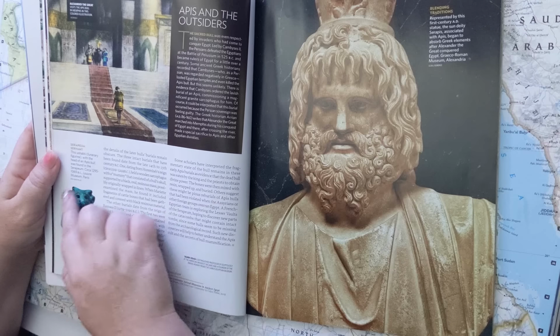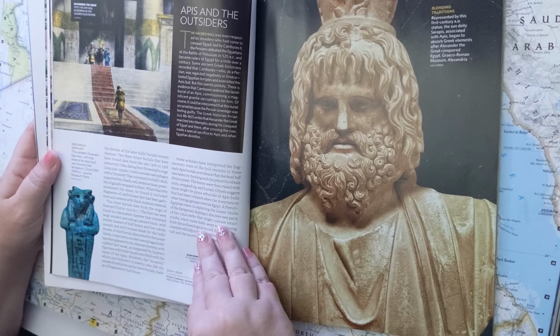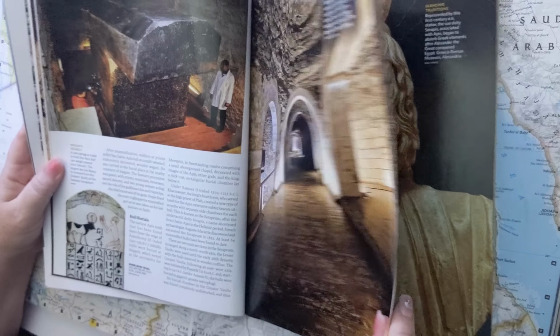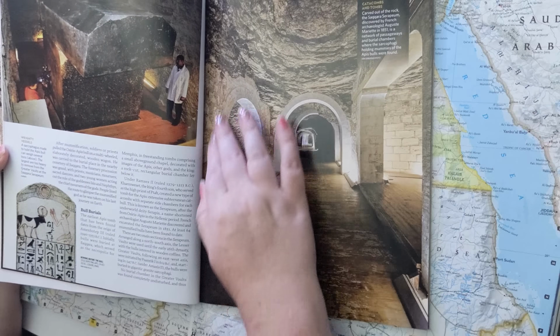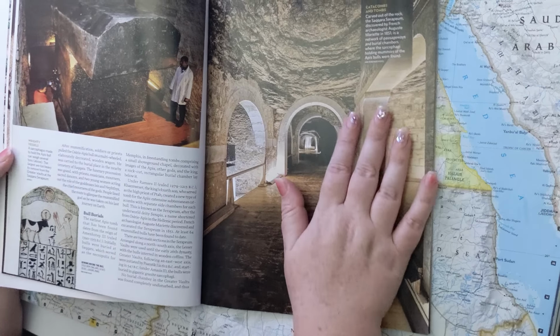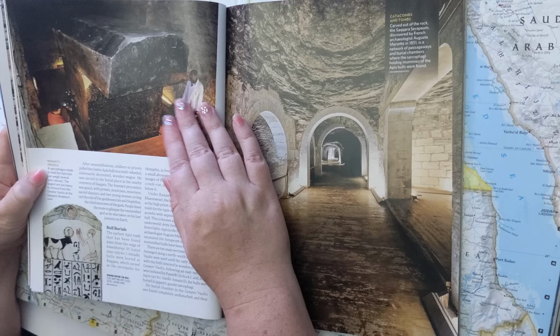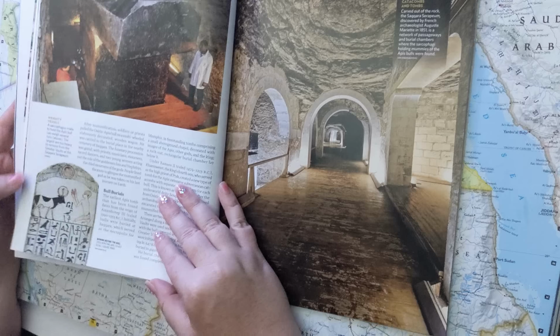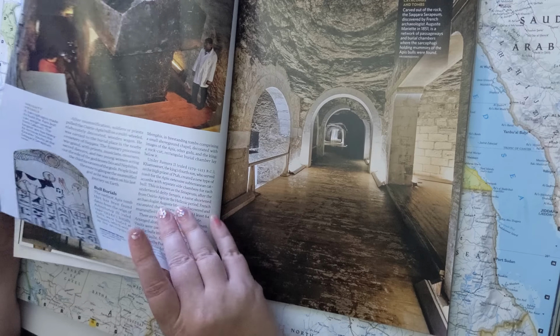There's a shabti here with the head of the Apis bull found in the Serapium, it says. Here's the chambers here, the Serapium. Pretty incredible. And here's one of those big tombs they had. The big, what was it, granite, they said? Yeah, granite sarcophagi. Another depiction here, bowing to the bull.